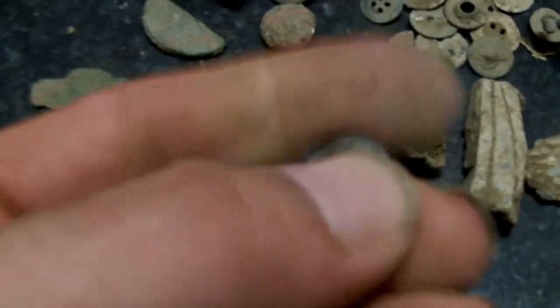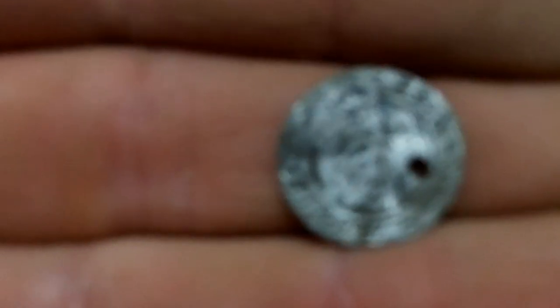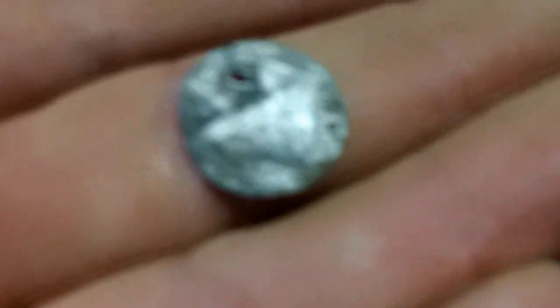This is a James the First. I had a feeling it might have been, or a Charles, but it's a James the First half groat. It's just not going to focus, this weird LED lighting I've got. It's pierced, so I don't know. Not sure what's going to happen with that.